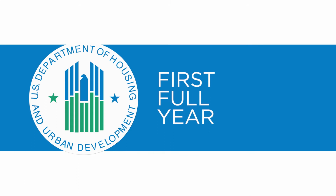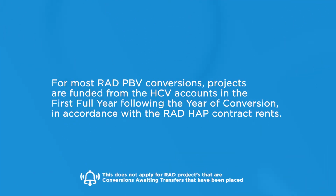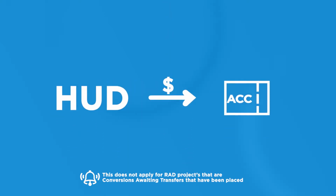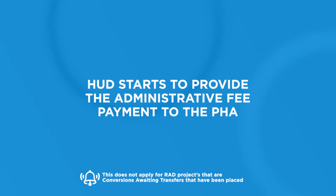First full year. For most RAD PBV conversions, projects are funded from the HCV accounts in the first full year following the year of conversion, in accordance with the RAD-HAP contract rents. HUD places the new funds on a Voucher Annual Contributions Contract, ACC, VMS reporting begins, and HUD starts to provide the administrative fee payments to the PHA.